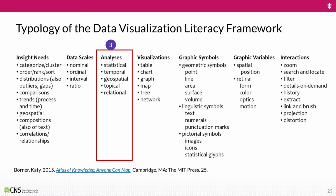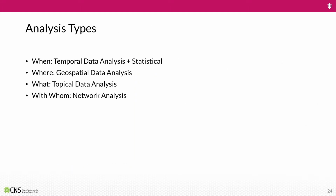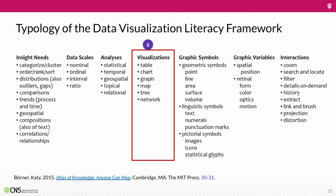In terms of analysis, there is not a single visualization problem that I have seen that didn't require some kind of data cleaning and some kind of data analysis. And typically, we try to answer these when, where, what, and with whom questions using temporal, geospatial, topical, and network analysis and visualization. Ultimately, the analysis types and the visualization types go together. They form a bimodal graph of what kind of normal pairs there are. But there are many unusual pairs which might be tried out the first time and might just work.